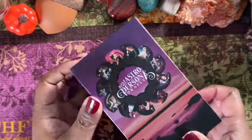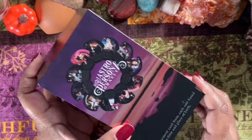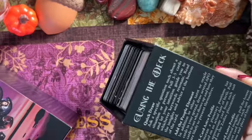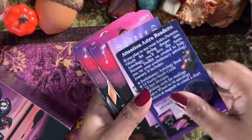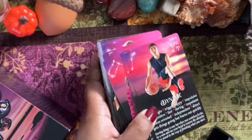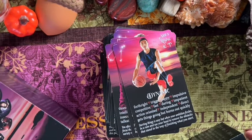Okay, just a couple more, guys. Stay here with me. This is the Intuit Astro Persona Oracle. I don't think I showed this one yet. It was a Kickstarter that came in, and you can buy this from their website directly.